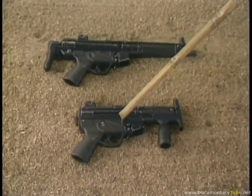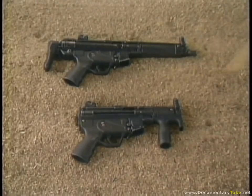This is the MP5 Kilo. Both weapons are similar and fire a 9mm parabellum round. Weapons are submachine guns and are made in Germany.